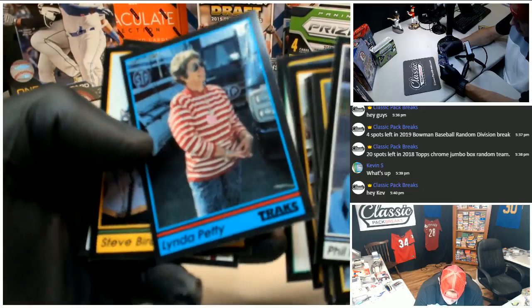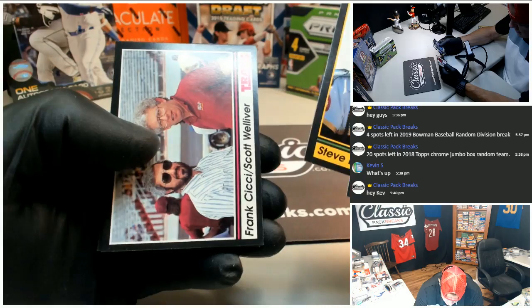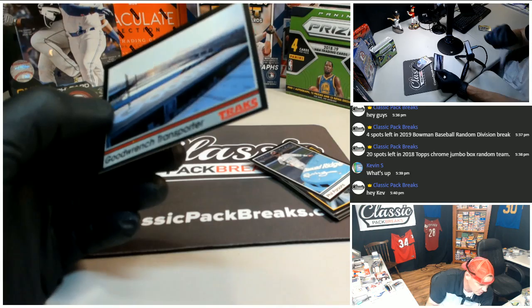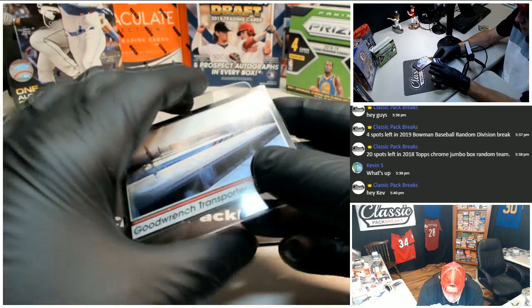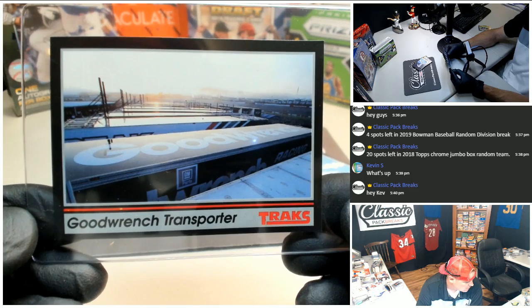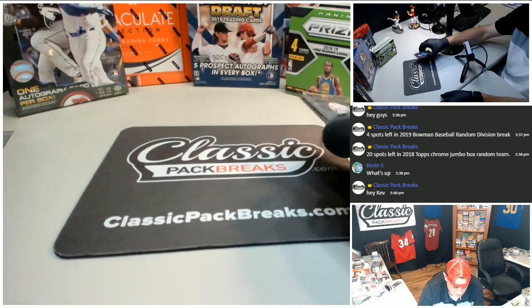The lady that held it all down. Linda Petty. Steve Bird. There's your Goodrich Transporter. It's partial Earnhardt. We'll sleeve that one. It's a cool card though, on top of all the transporters and the sunset. That's a good looking card. There it is. Goodrich Transporter.